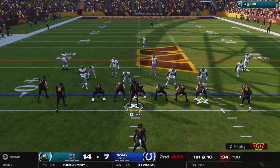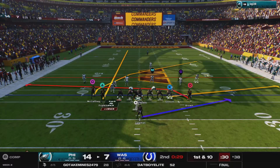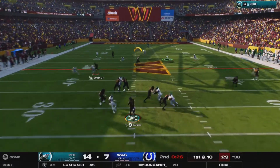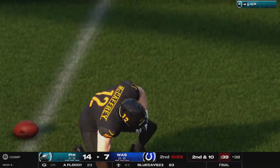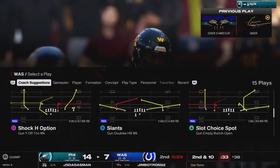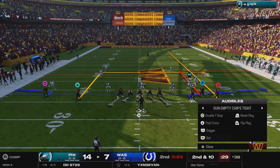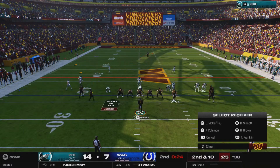Commanders starting out in a good spot this drive as they get set. 1st and 10. Ready. Daniels back to throw. That one is incomplete. Couldn't hang on through the contact. Defender's not going to be thrilled the catch was almost made on his watch, but more importantly, he breaks it up. Gives him a chance to do a little jawing after the play. Lets the other guy know he roughed him up and cost him that catch.